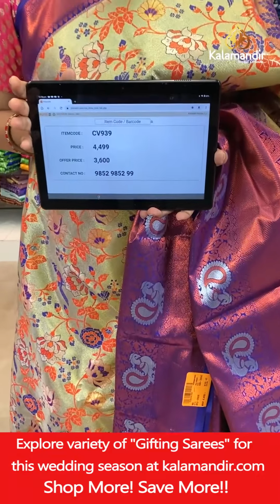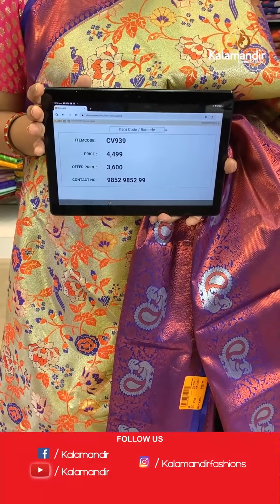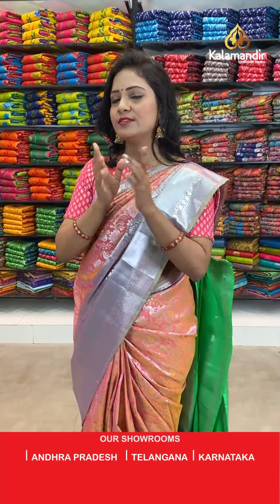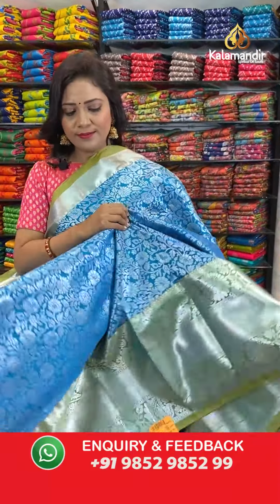The saree code CV939, actual price 4499, final price 3600 only. So yes, the price difference says it's a very beautiful and different collection, different piece. So yes, next saree. All pieces are very beautiful today. Some are very special.